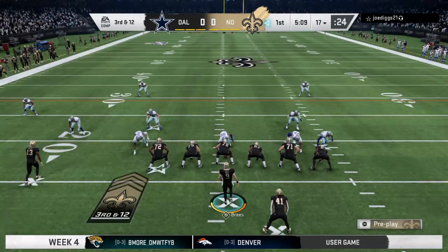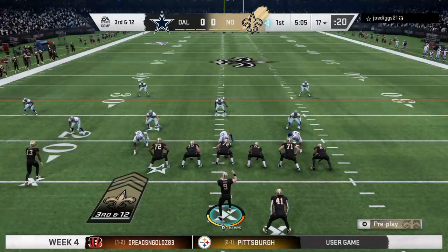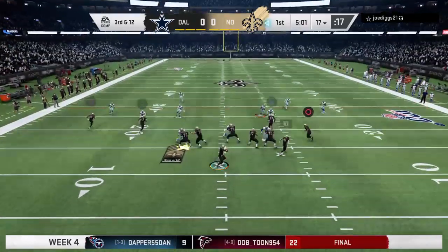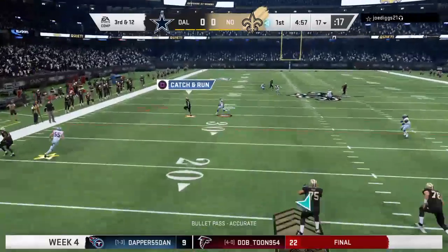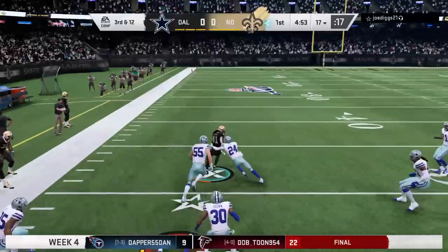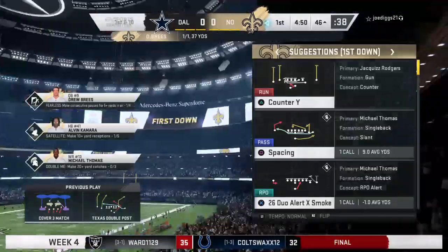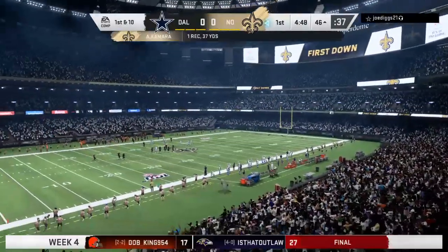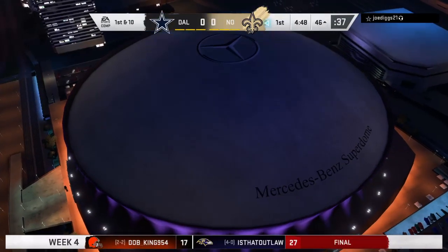3 and out, a real danger here on their opening drive as they come up on a 3rd and 12. Let's get off the field. Shotgun now for Breeze. It's complete downfield, out left to his running back. And he'll be taken down, but not before they work it across midfield. A gain of 37.